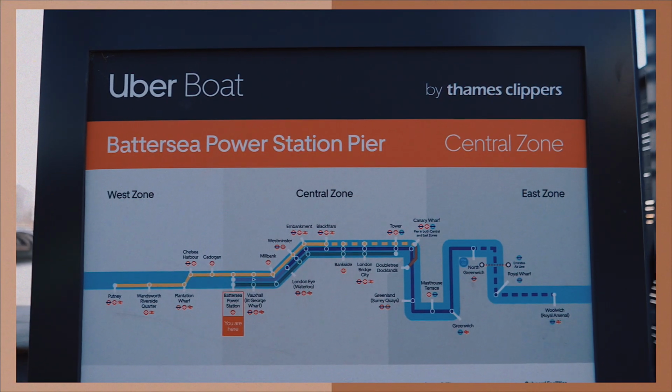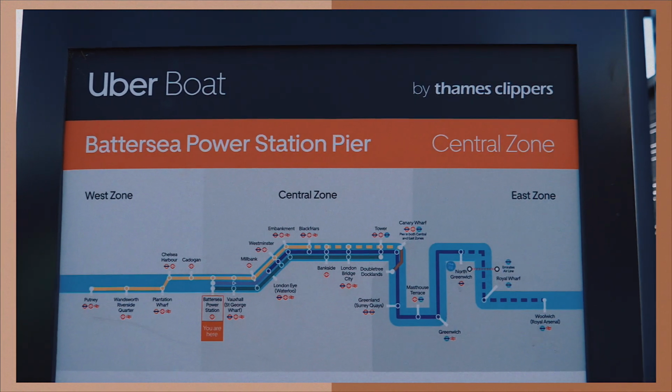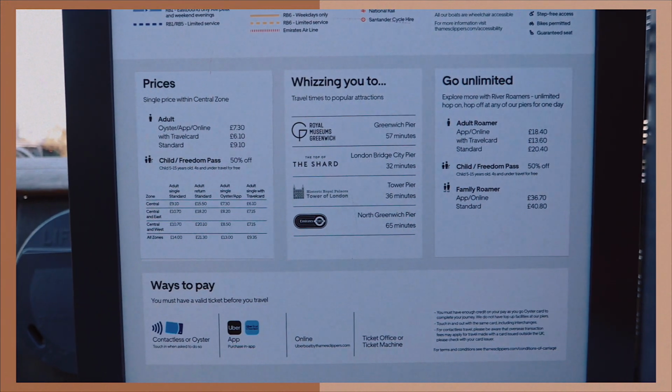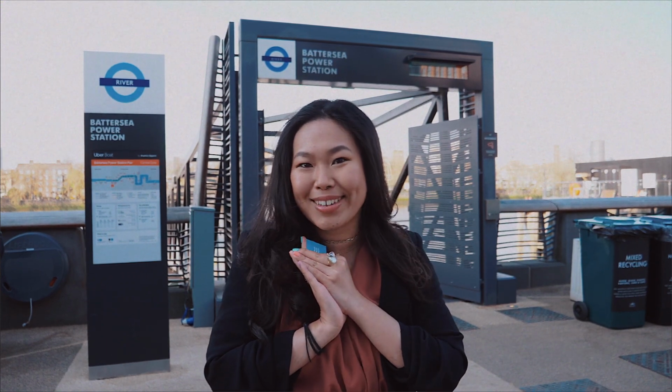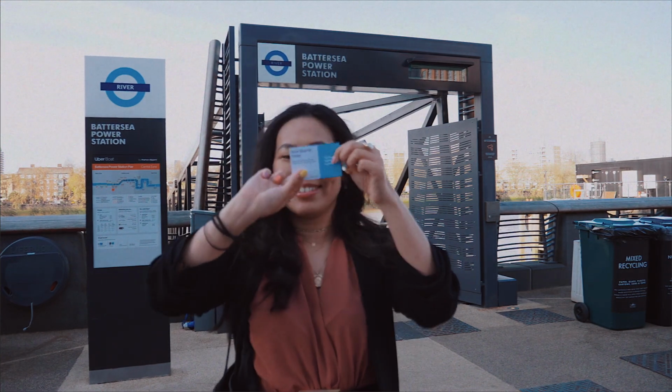We can go from everywhere, from Greenwich, Woolwich, all the way to Battersea, Vauxhall, go through Westminster, Tower Bridge, so many different spots, and also use your contactless card and your Oyster card to travel as well. So I'm going to show you the experience of what it is like and how easy it is to travel all around London. Yay! River Roam!